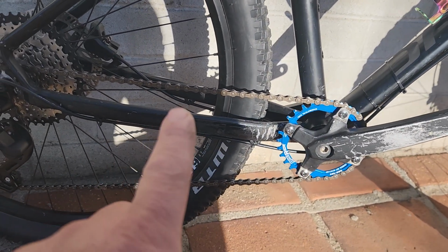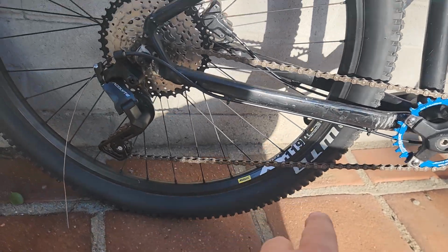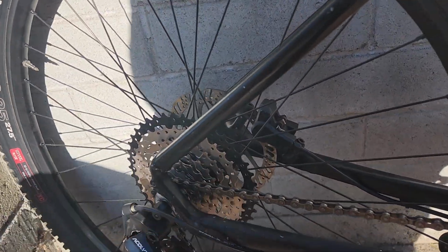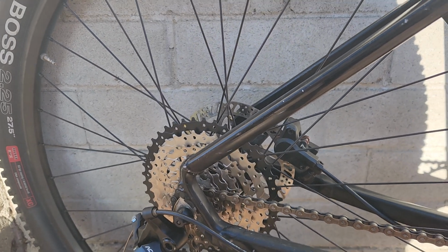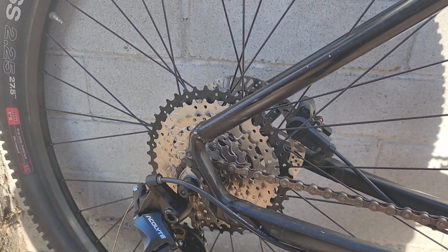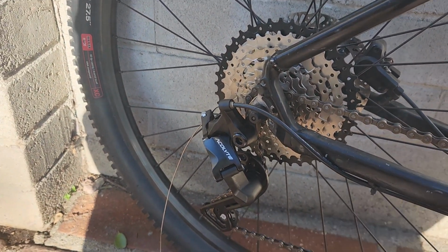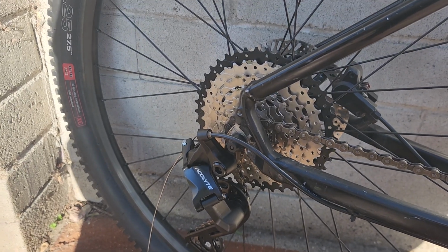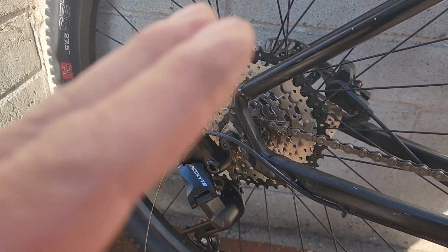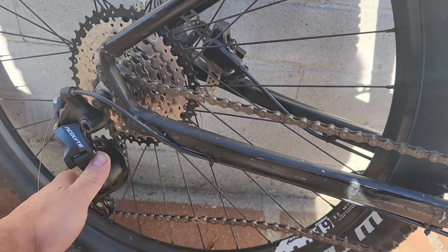The chain, obviously he bought a new 8-speed chain. Then he wanted bigger gears in the back. So I think that's a 48 or 46, if I'm not mistaken, chain ring in the back. And then he didn't like the derailleur. He had a regular 8-speed derailleur, and it had a lot of play when he would go off hills, so he would have a lot of chain slap.